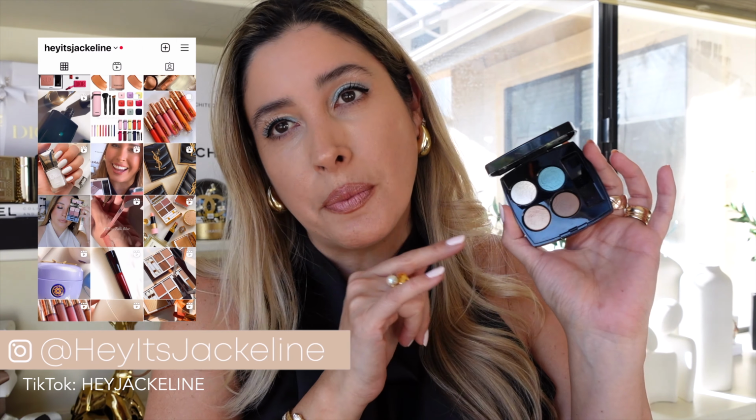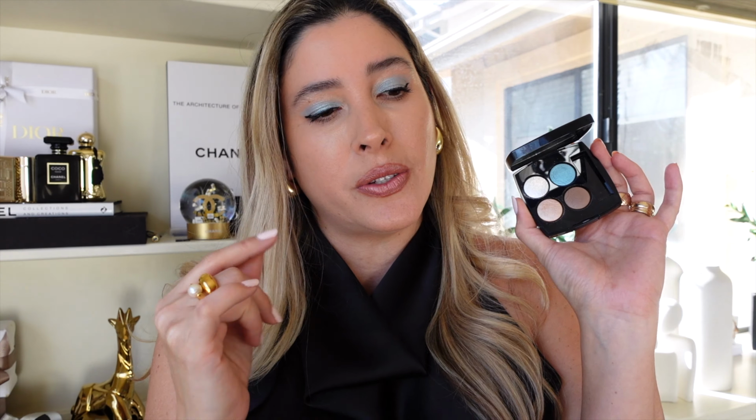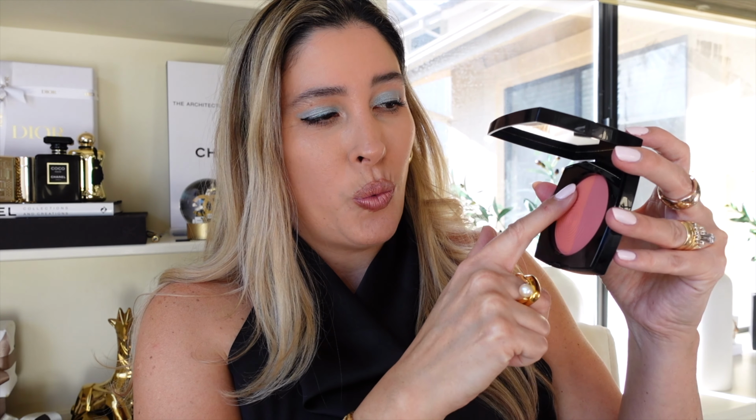Because I know, for example, this eyeshadow palette, which is the one that I'm using today, is already sold out. But I have this idea that it may come back in stock, and like I said, otherwise other retailers. Let's go ahead and swatch this baby. Super soft, creamy. There is the peachy shade. As per usual, I'm filming in natural light with a 4K camera. And there you have it. That's the other shade.